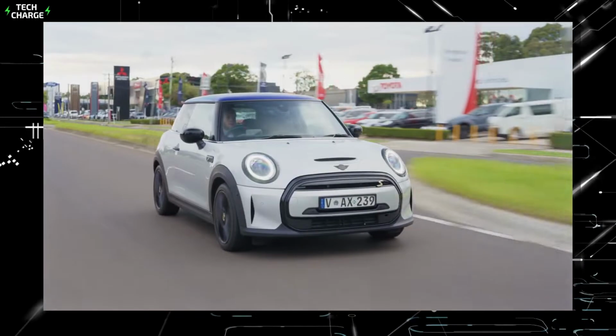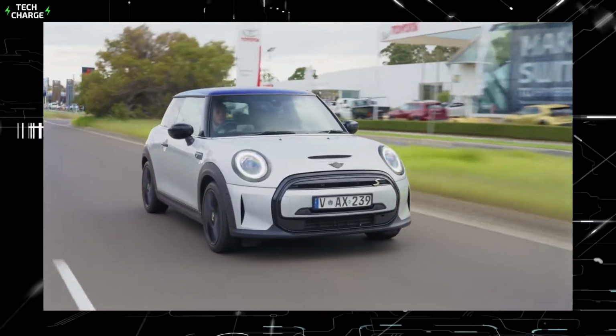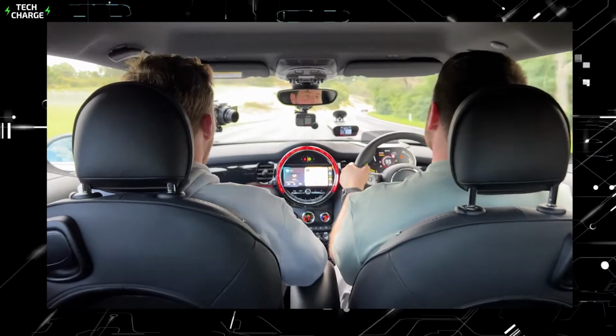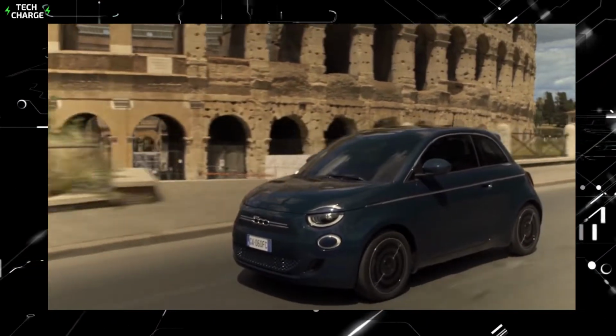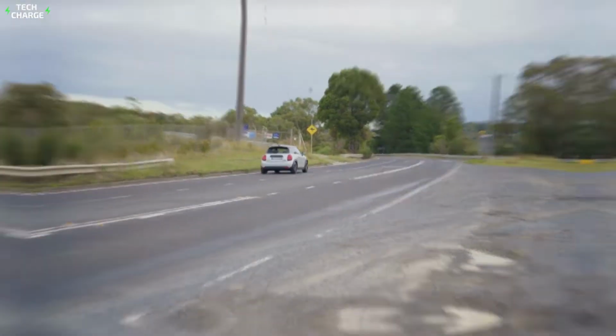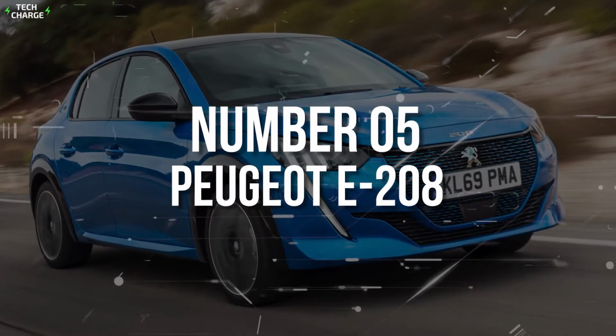The handling of the car is also pretty good, which makes for an exceptional driving experience, one of the best you can get in a car of this size. If you want to go far, go Fiat, but if you want to go fast, then go with the Mini Electric. Number 5. Peugeot E208.